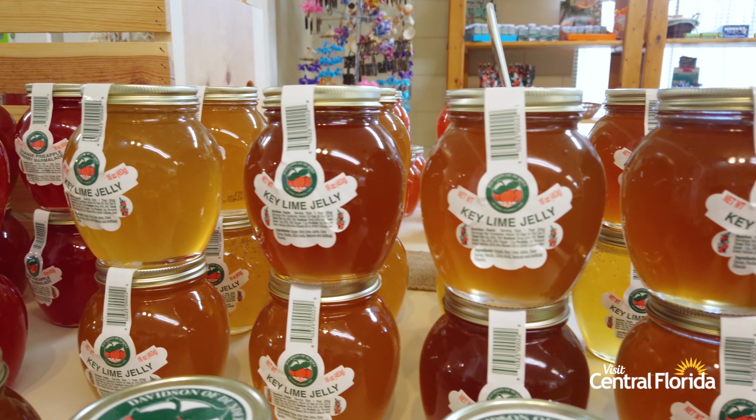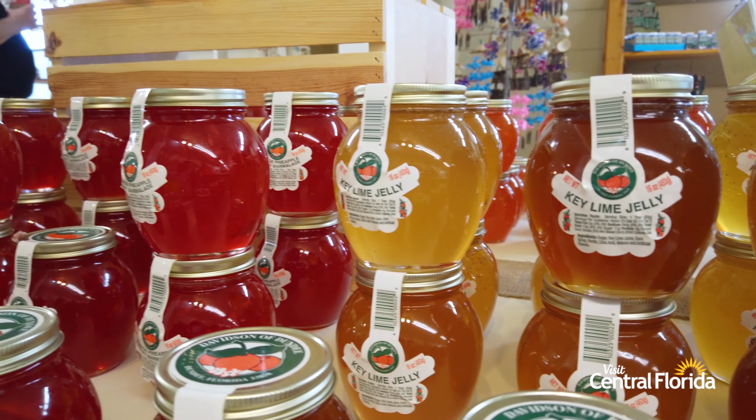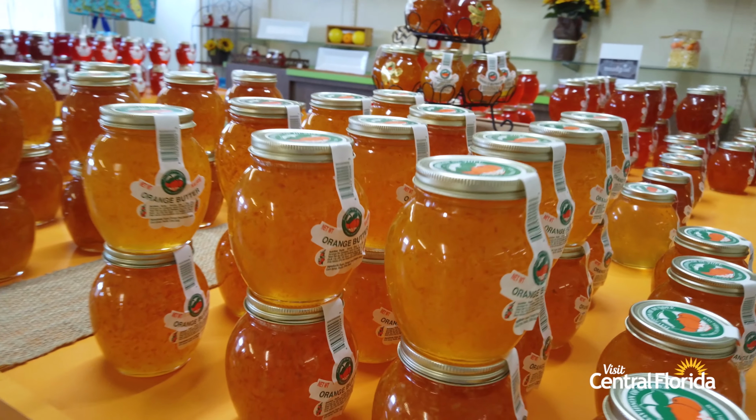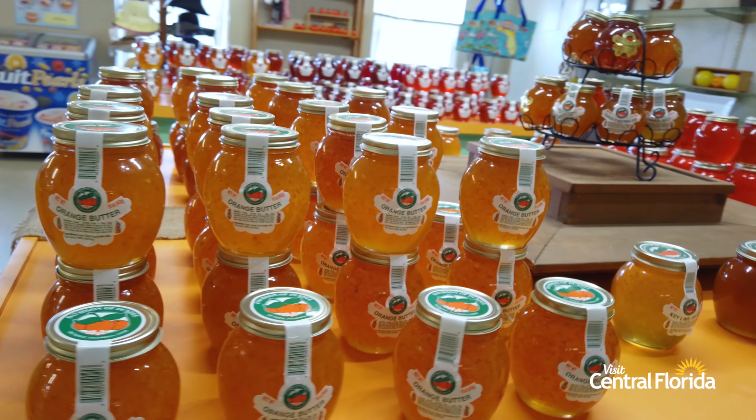If you have jelly, that's going to be strictly the juice, so no peel in it. It'll be almost clear, you can hold it up and see through it just about. And the orange butter is going to be the orange peel that's finely chopped into little tiny pieces.